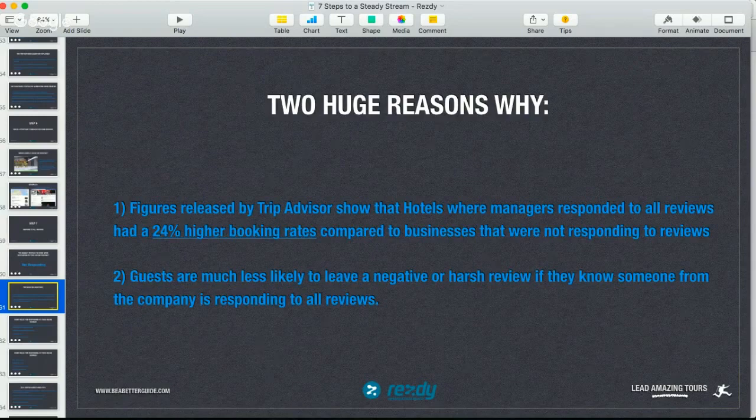Again, we are talking about hotels, because they have a larger sample size. But just think about that.